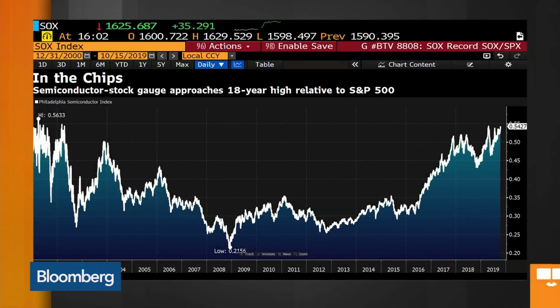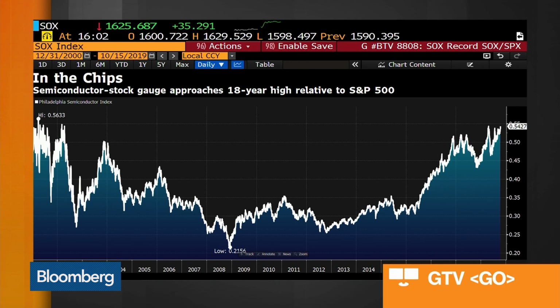And so what that means is, if you take a look at a chart here that I'm showing inside my terminal, we're measuring the outperformance of the stocks relative to the S&P 500 at a ratio of about 0.54 or so. You're getting very similar to levels that we saw in April. Otherwise, you have to go all the way back about 18 years to the dot-com bubble to get this type of big outperformance of the chip makers relative to the S&P 500. As you know, as long as trade talks continue to go relatively well and stay on the sidelines, some of this outperformance is likely to continue.